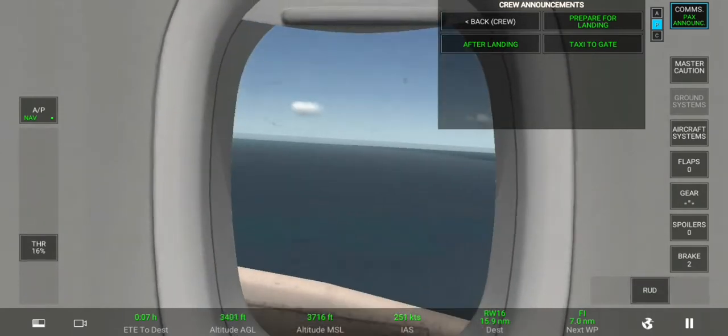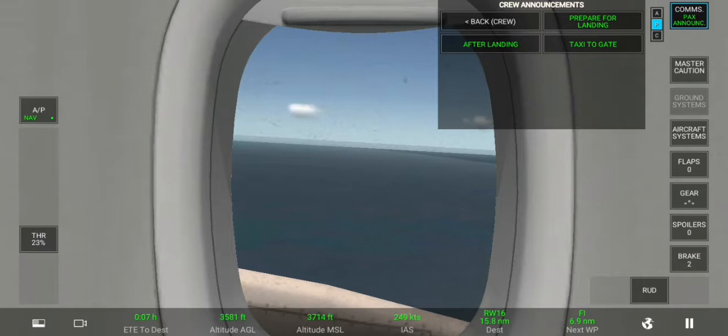Please make sure one last time your seatbelt is securely fastened. The flight attendants are currently passing around the cabin to make a final compliance check and pick up any remaining cups and glasses. Thank you.